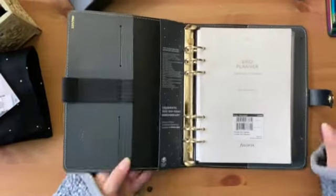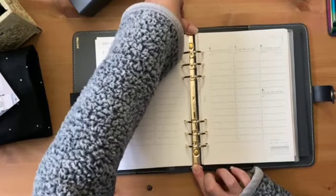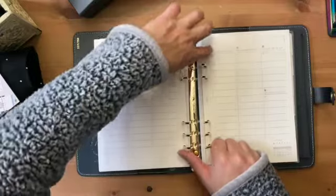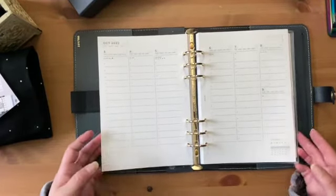And then I guess that's the biggest thing. Let's check this out. See how this sounds. Oof, that's pretty satisfying. That feels good. I like that.